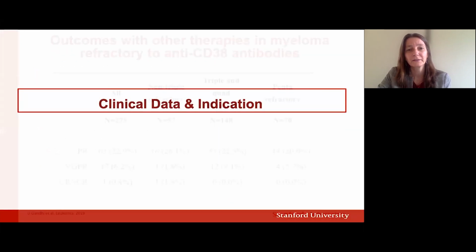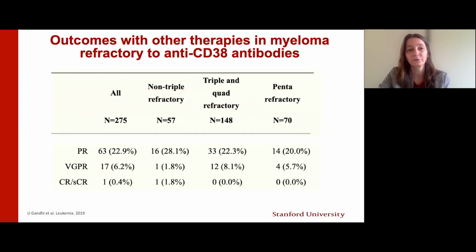So to review the clinical data and indication of ide-cel, I wanted to first sort of set the stage by looking at what kind of response rates we would expect in the patient population that was treated in this trial. And I think it was really helpful to listen to Dr. Kaufman talk about venetoclax and Dr. Verhees talking about melflufen, because it sort of gives you a sense for patients who have refractory disease and have relapsed multiple times, what are the chances to respond? So with venetoclax, it may be somewhere between 40 and 60%, for melflufen somewhere around 30%.